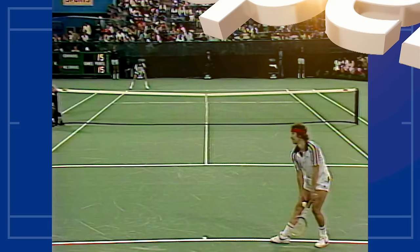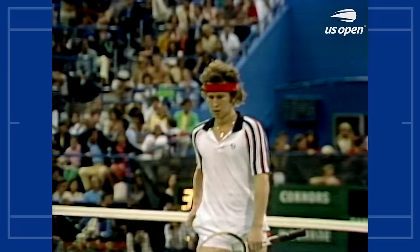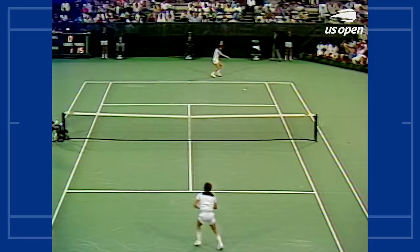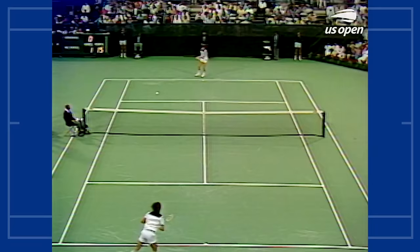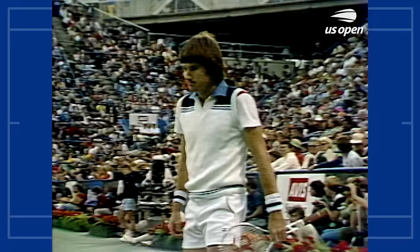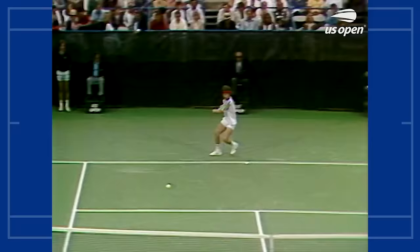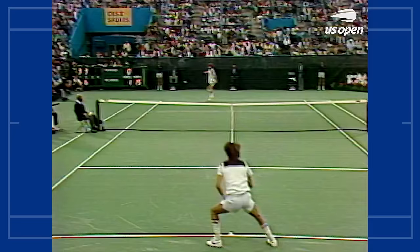Good shot by Connors. Made a couple of good returns. 15, McEnroe's had to make defensive volleys. 30. McEnroe is just absolutely cutting Connors up at this stage. We watch. Love. Again. 30. Low approach shot, stays down.